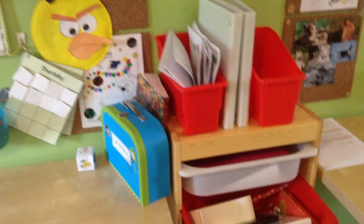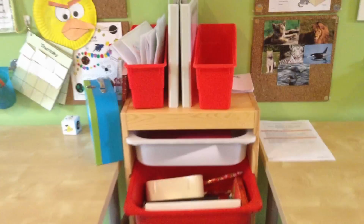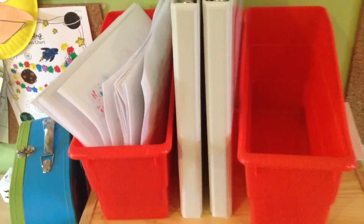Then we also have between, you can see his little Passports suitcases right there. Between each of the desks, I have the Trofast system, and each of the kids has a few drawers and a few bins.